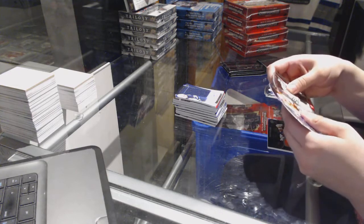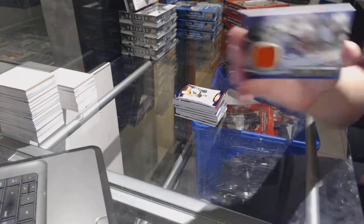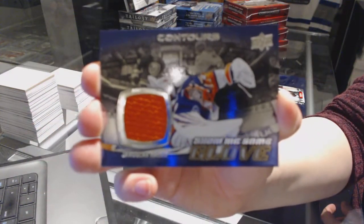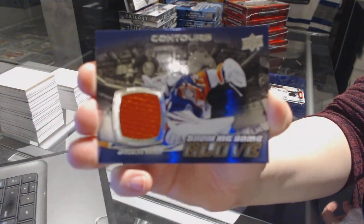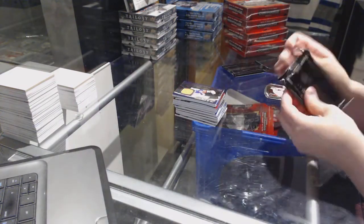Number to $4.99, Jeremy Roenick for the Philadelphia Flyers, and a Show Me Some Glove jersey for the New York Islanders, Jaroslav Halak. So far, so good, JL. I'd say you're doing all right.